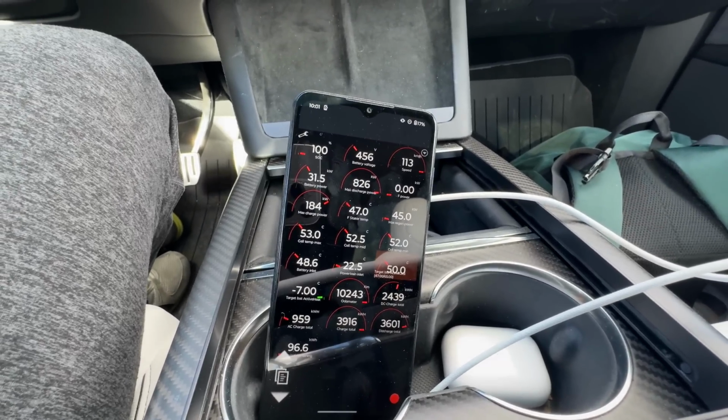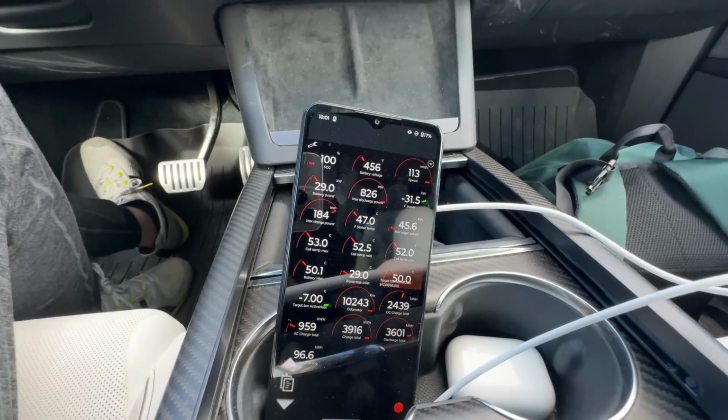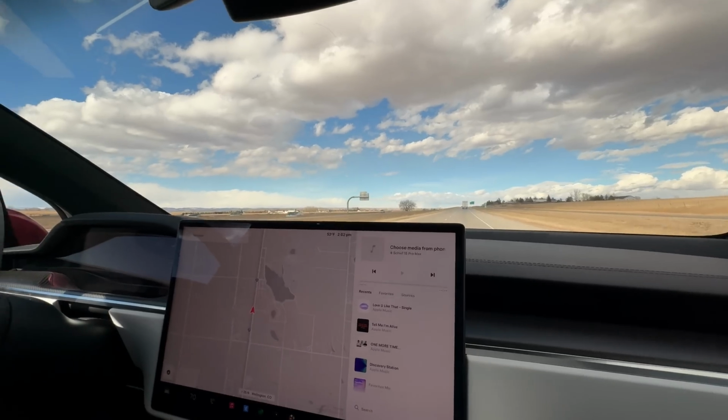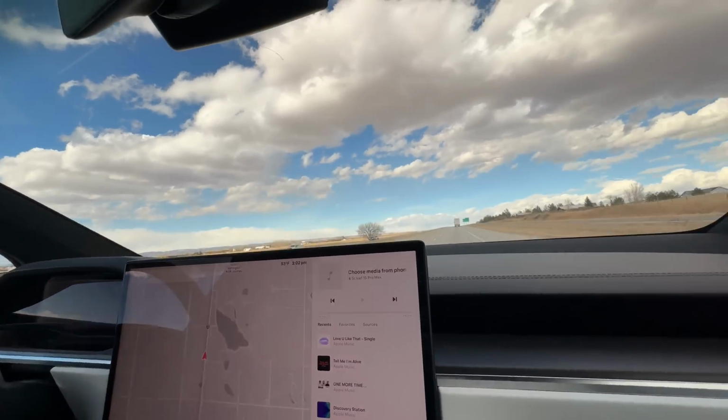Back at the charger, it actually read like 101 briefly. So it was just top balancing, which is kind of necessary. I'll keep you along for the ride. And of course, we'll do a regular check-in at every 25% increment. So about 75%, 50%, and 25%.